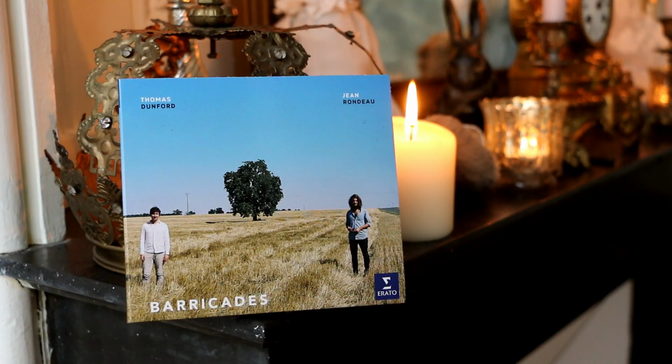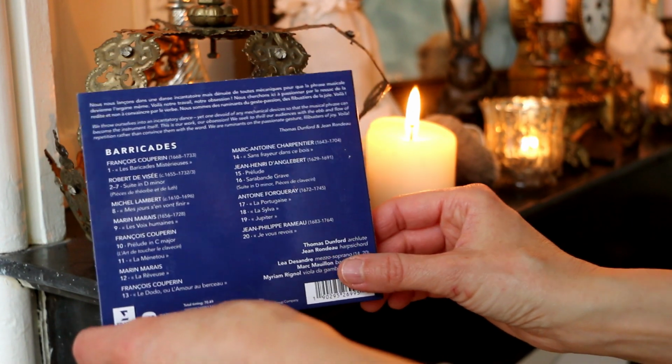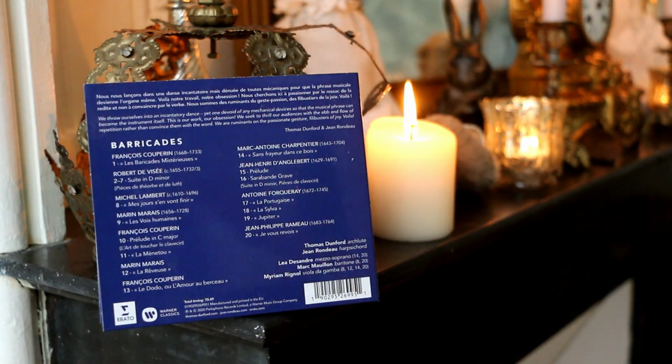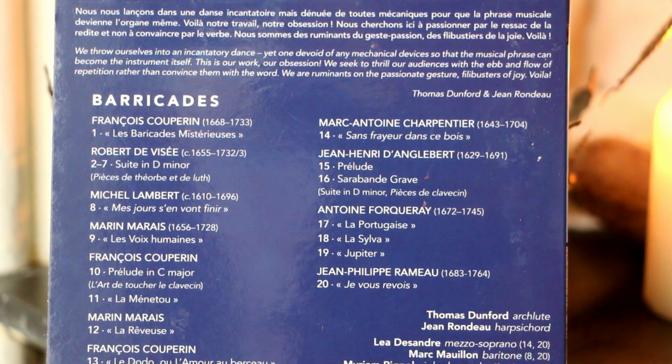And last but not least, I would like to recommend an album of French 18th century, late 17th century Baroque music. I've listened to this entire fall, winter, beginning of winter season every single day when I was here, just to tell you how I adore this music. It's called Les Barricades by two young musicians from the younger Baroque generations. You'll see here Thomas Dunford and Jean Rondeau, who are quite popular in the Baroque world these days, but the cover doesn't give at all a good idea of the music.